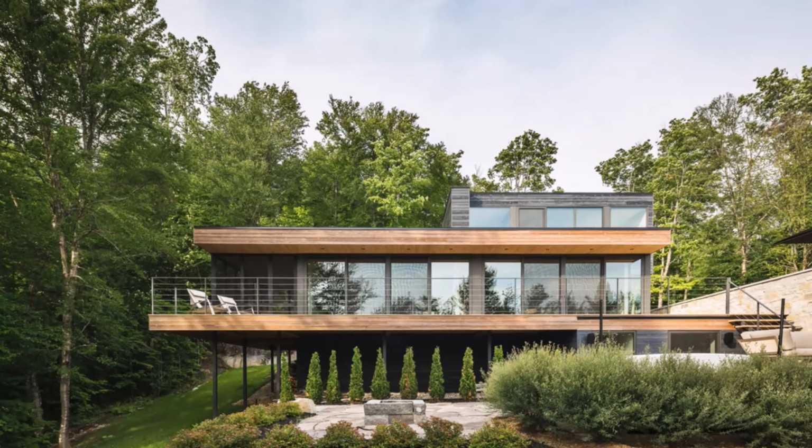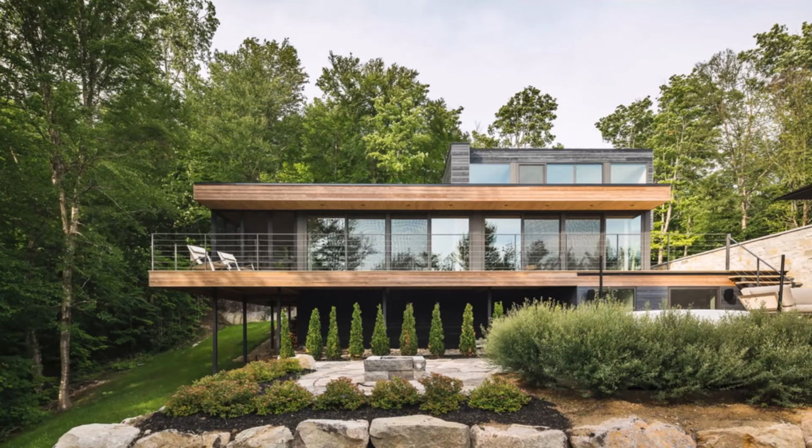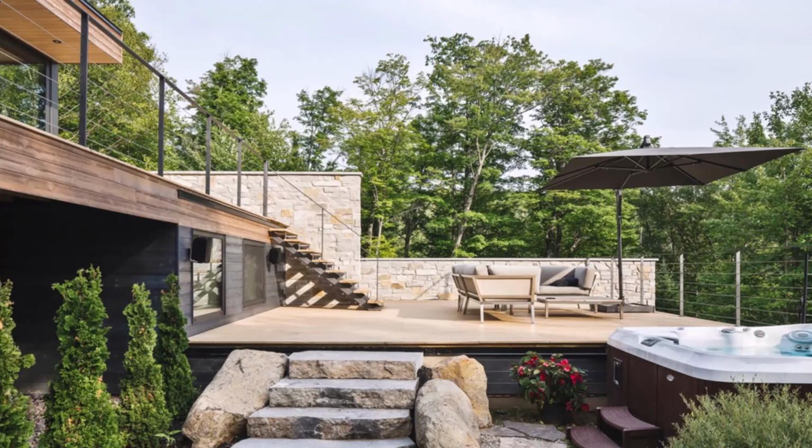It is by studying the steep and rocky topography of the place that MU Architecture decided to highlight the peculiarities of this site with an adapted and captivating architectural intervention. The first objective was to design a house in total harmony with its environment.